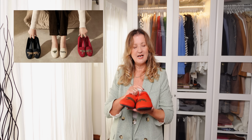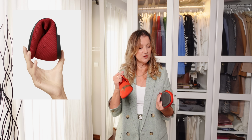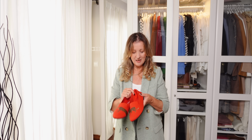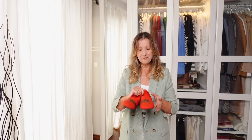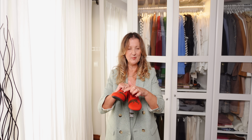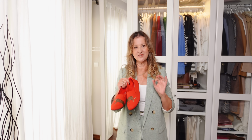The first ones are these red loafers with embroidery. They are called the Red Loafers. These loafers are not only beautiful to stay at home, but also to wear outside. They will be the perfect complement for some outfits. I think these loafers are an injection of modernity to your outfits. They are red and have this animal print on top, two of this season's biggest fashion trends.